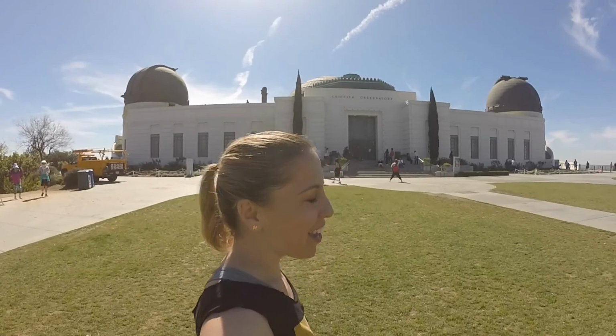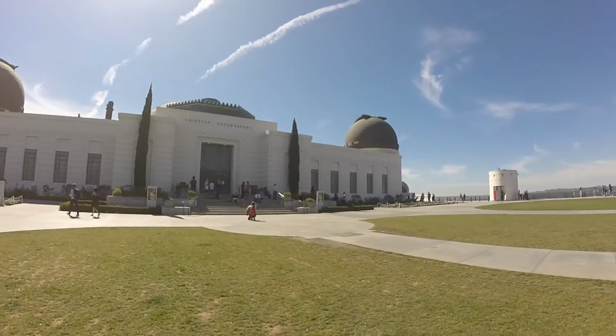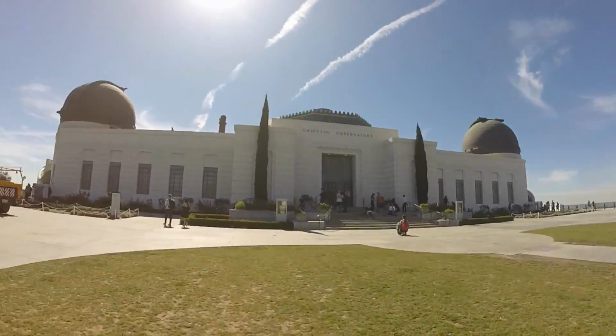If you're a Jurassic Park fan, this is the Welcome Center in Jurassic Park. The rest of the film was shot in Hawaii, but I love how this is a stand-in for the Welcome Center.